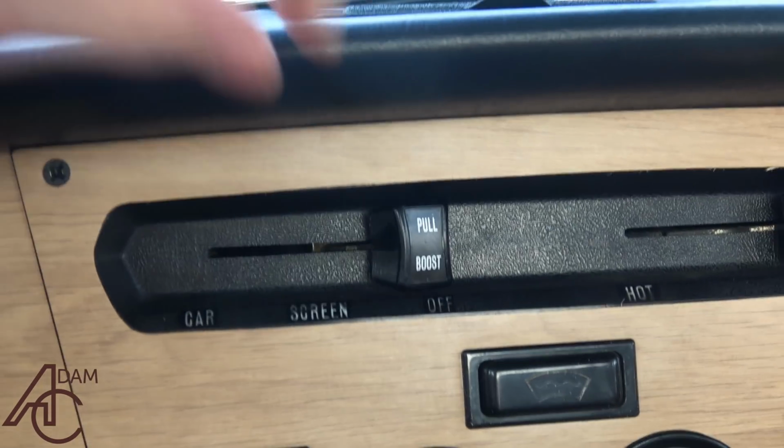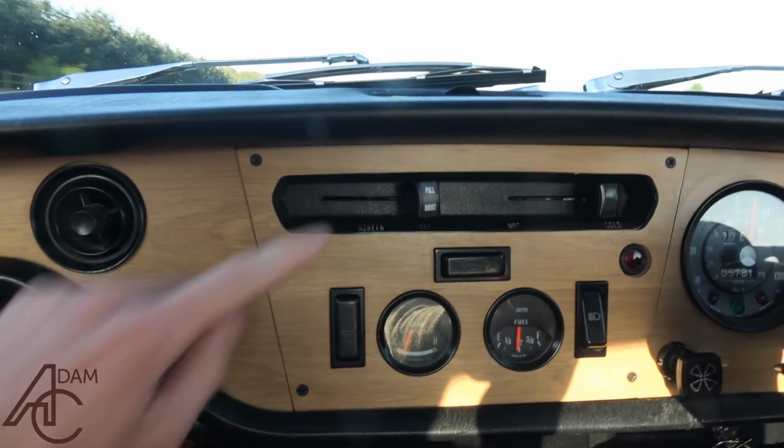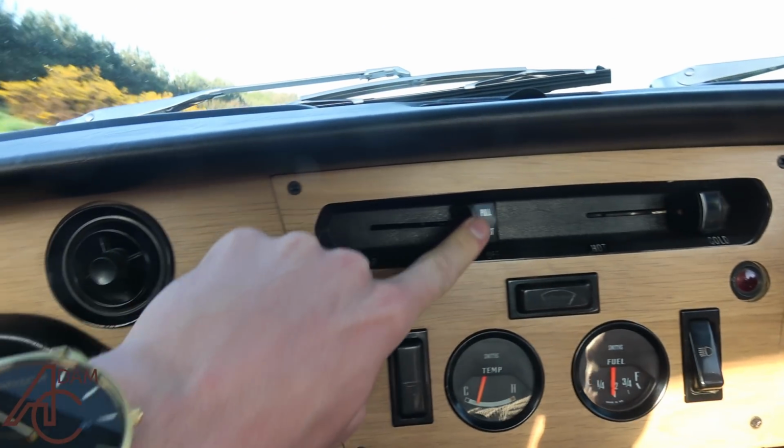Oh, pull for boost. Yeah. Yes. Oh, well done, it's going! Turn it up, turn it up! I'll push it in. There you go.